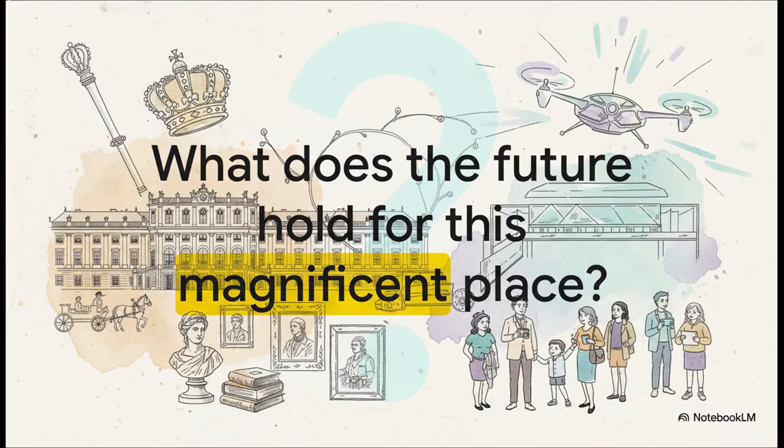I mean, what a journey, right? From a symbol of absolute power to a world-class museum and even a Hollywood movie set. It really makes you wonder, what's next for Schönbrunn? What new stories will those walls have to tell hundreds of years from now?